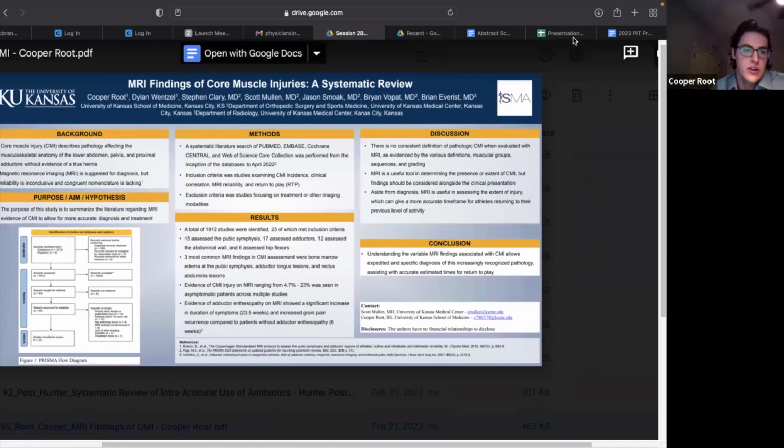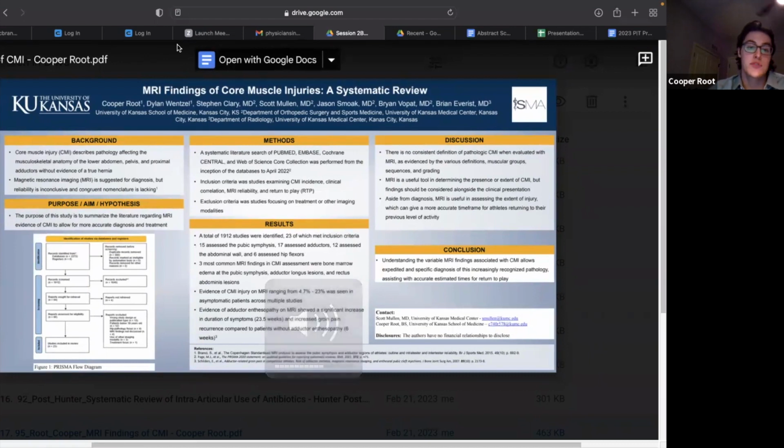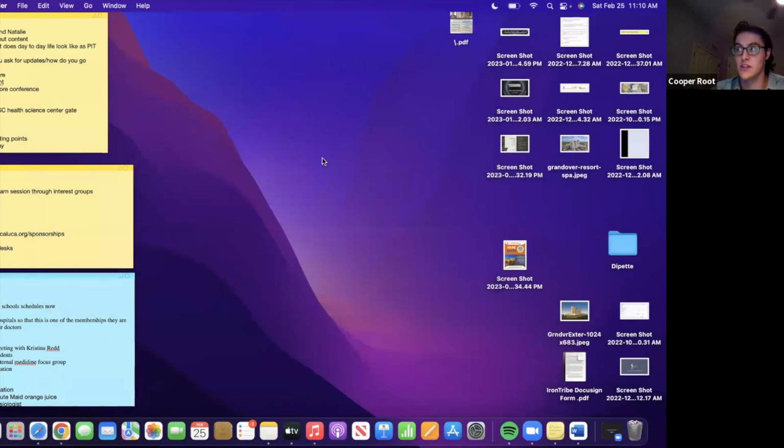To start, core muscle injury describes any pathology affecting the musculoskeletal anatomy of the lower abdomen, pelvis, and proximal adductors without any evidence of true hernia. MRI is suggested for diagnosis, but the reliability is inconclusive. Congruent nomenclature is very lacking. So ultimately, we conducted a systematic review to assess the evidence of MRI findings with core muscle injury to allow for more accurate diagnosis and treatment.